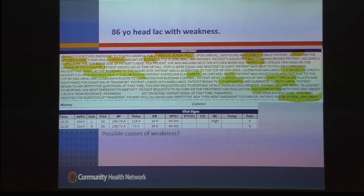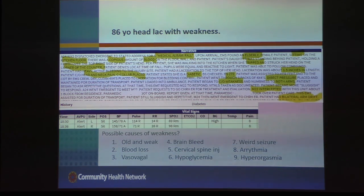Possible causes of weakness and arm drift in an 86-year-old with a head injury. Here's the ones I came up with. Now, if anybody could tell me which ones they actually were by number, you get candy. So you gotta pick them, and you gotta pick them all. You get to only pick 3.